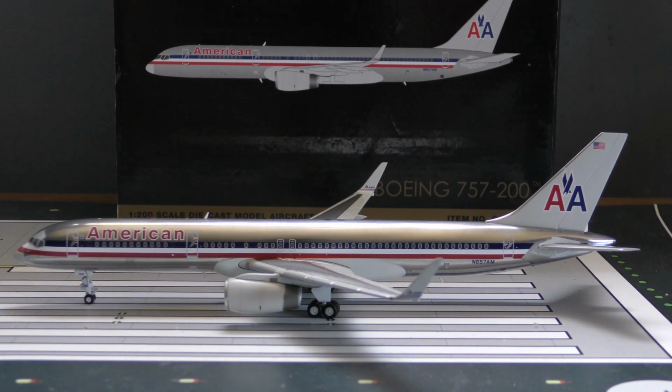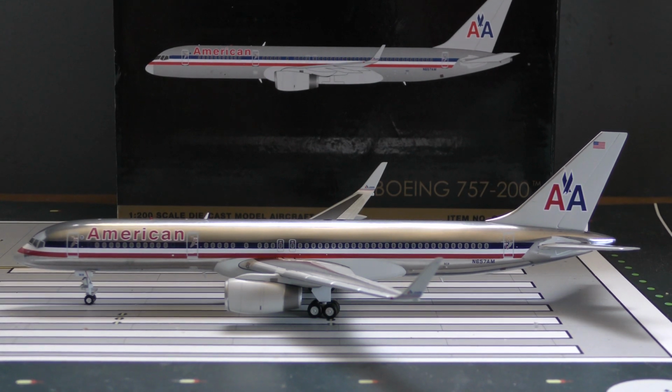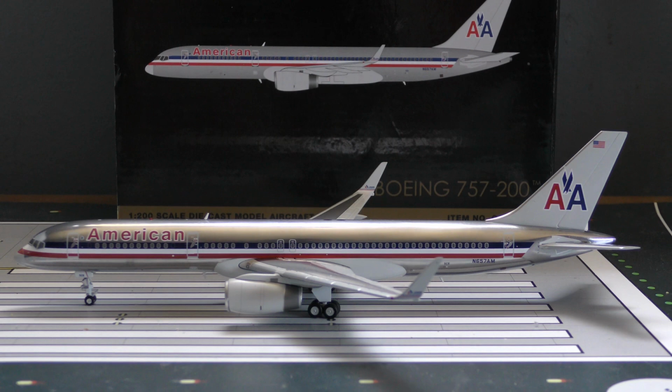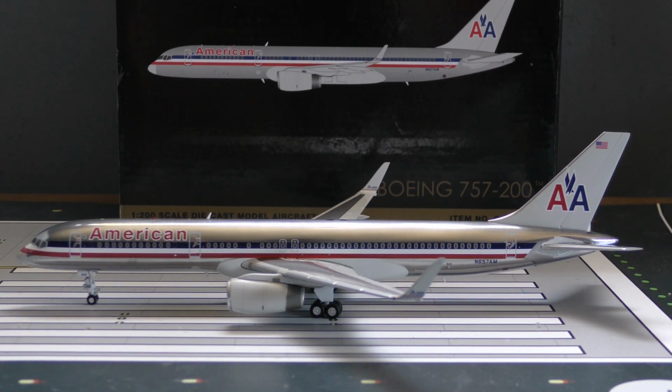my hobby store, Burbank's House of Hobbies, they were taking orders for so many of these, and I guess they got it from the GeminiJets website, and they were selling it out of their hobby store for a discounted rate. So that's how I got it. I don't know if they're selling any more of these. I don't know if they're coming out with another release of these models. But yeah, good luck trying to find it. eBay's probably your best bet.